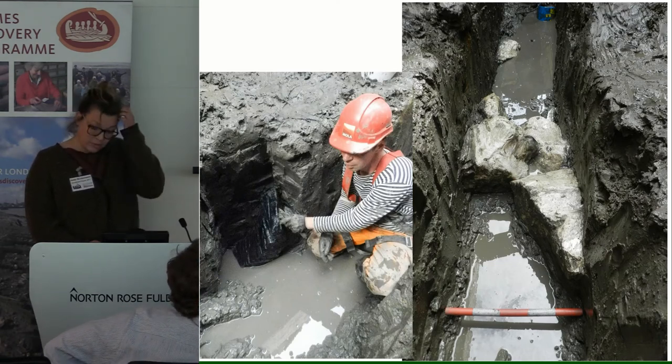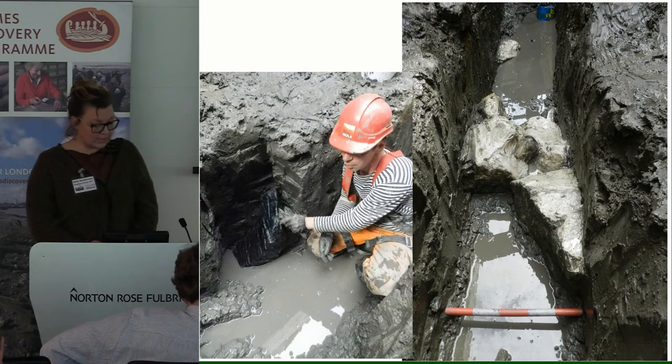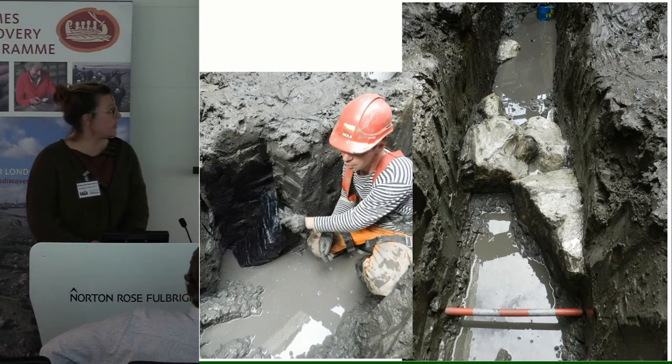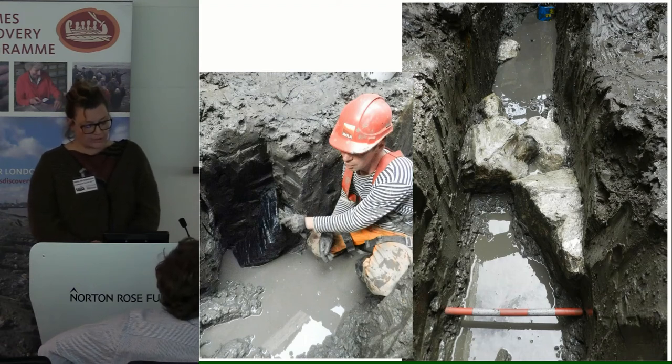The area of the sondage was too small to fully understand the remains, but so far initial thoughts include possibly a drain, a lock boat, and what I think might be likely, especially with having the chalk foundations next to it, that it could be part of a mill chute as part of a tidal mill.